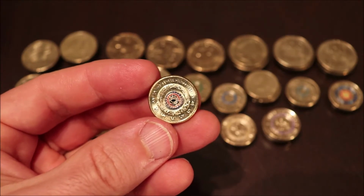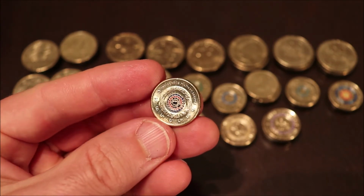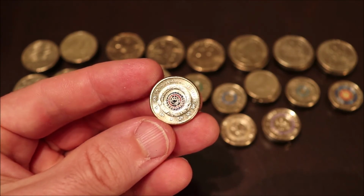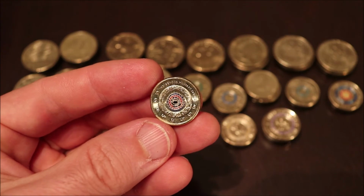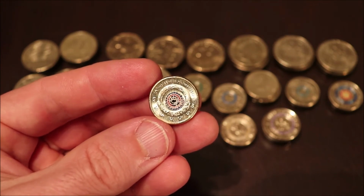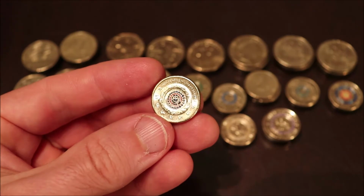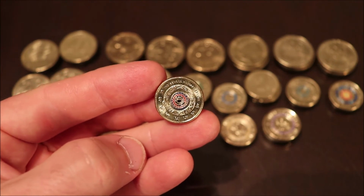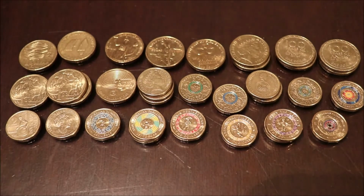And to finish up, the 2021 Indigenous Military History coin. I'm really disappointed with this coin. I don't know if it's the design. I know it's based on an Indigenous painting, but maybe it's just the way it was minted, because it's meant to be a hand in the middle. I can never see it. I must be blind. It just doesn't come out for me. I can kind of see it there, but it doesn't stand out as well as it should, especially when you see it on the mint website, what it should look like. This one, it's really disappointing. But we don't know what the mintage of these ones is. I don't get too many, so it might be a low mintage coin. So definitely worth keeping those ones for now.